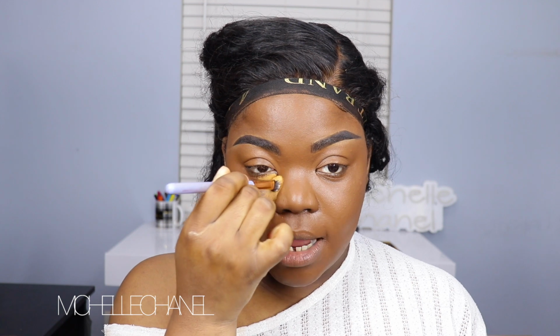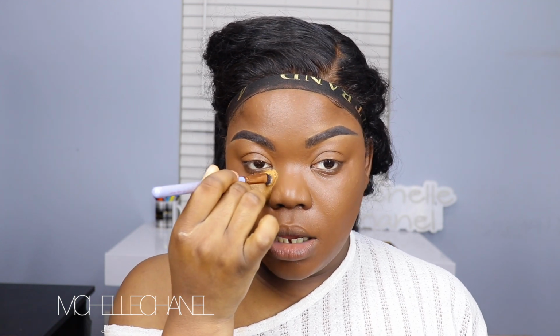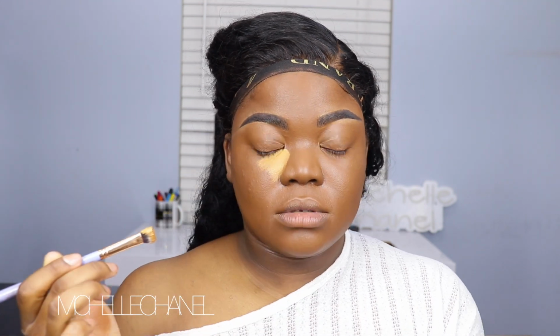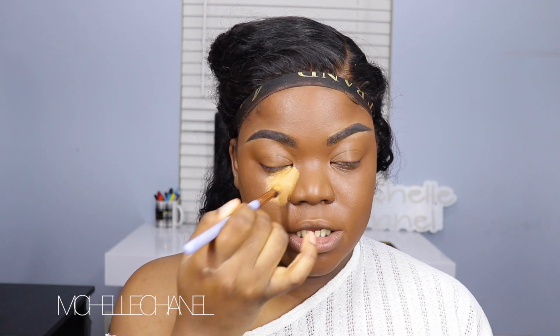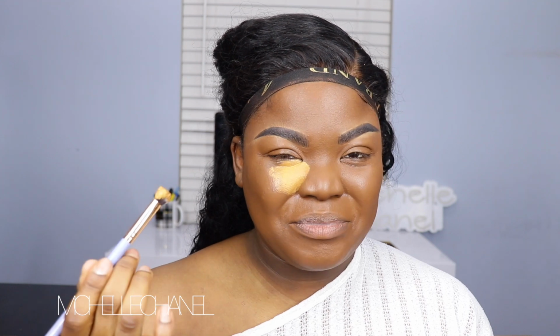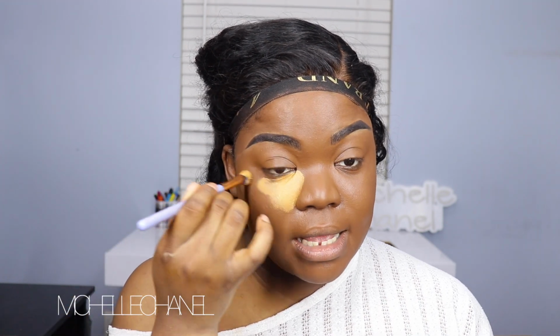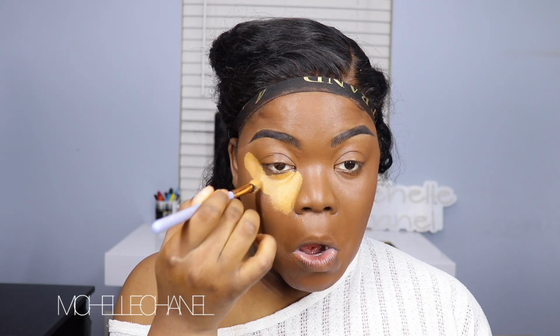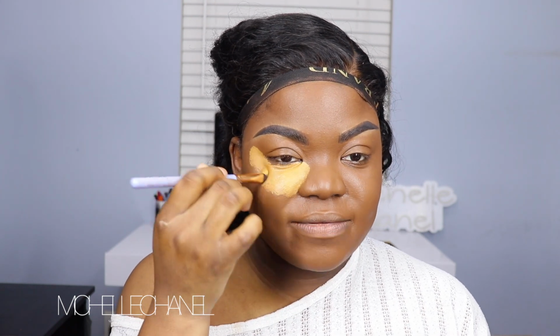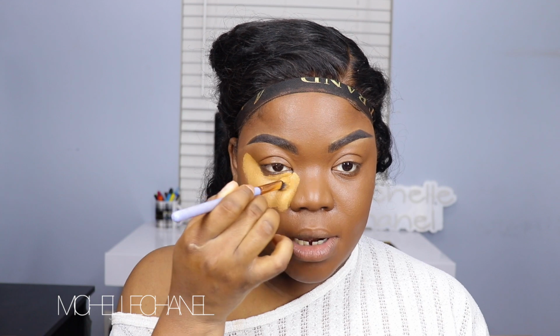This area right here is what I do not play about. I don't play. Okay, there's no time to play. This is where I want light, coverage, all that. Full beat, this is where I want it. So I start right here, making sure I pack that on generously, okay? I'm not playing any games. This is a full coverage highlight contour routine, okay? So y'all can have TikTok, y'all can have that, but I'll put it on, okay?